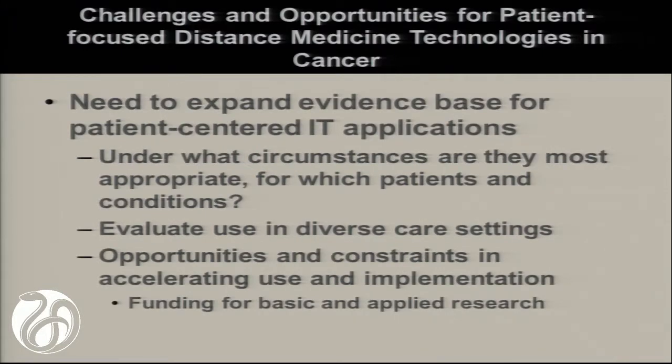So finally, as I'm running out of time, we need to expand the evidence base for these IT applications, and some of the critical questions to be asked in the research are: under what circumstances are these technologies most appropriate, for which patients do they work best, and under what conditions, and how do we evaluate their use, and the need to evaluate their use in diverse care settings. And then looking at some of the opportunities and constraints in accelerating their use and implementation, and this includes funding for both basic as well as applied research.